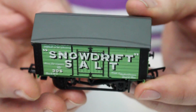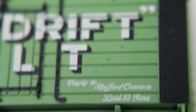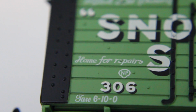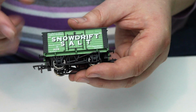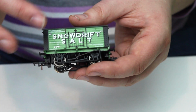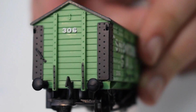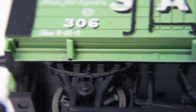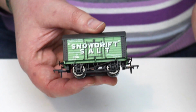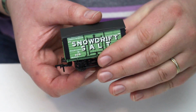We've got some details about where it's empty to, Stafford Common. We've got running number and all sorts of other little details that really do bring this livery alive. And we've got the ironwork picked out in black as per the real things. And really, the planking detail as well is pretty crisp. For its day, this must have been the pinnacle of the 33-XXX models in the Bachmann range, and I can really see why it has persisted.